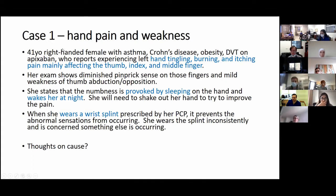My first case is a 41-year-old right-handed female with asthma, Crohn's disease, and obesity. She's on Eliquis for DVT. She's complaining of left hand tingling, burning, itching pain affecting the thumb, index, and middle finger. Her exam shows decreased pinprick sense on those fingers and mild weakness of the thumb. It's particularly bothersome at night when she's sleeping. It wakes her up, and she has to shake out her hand, get up, and walk around. She puts it under cold water to make it feel better.